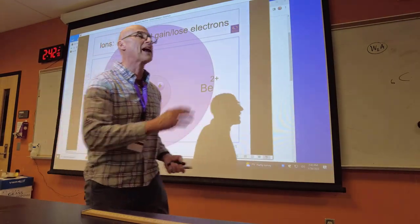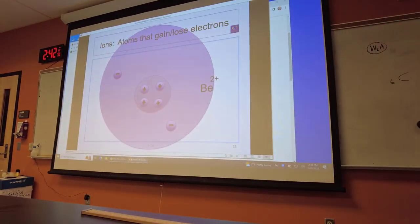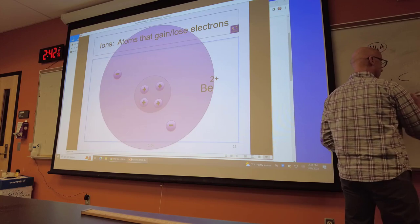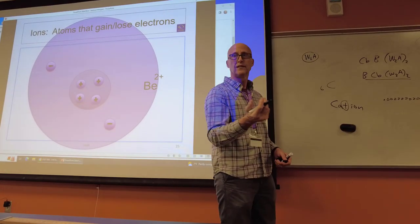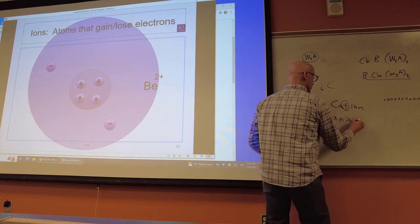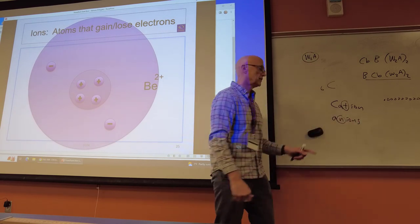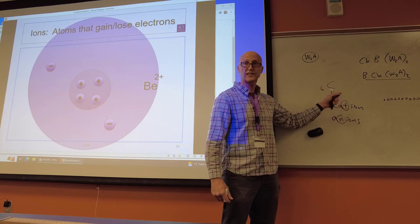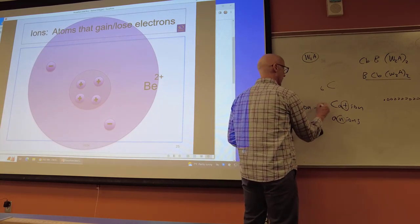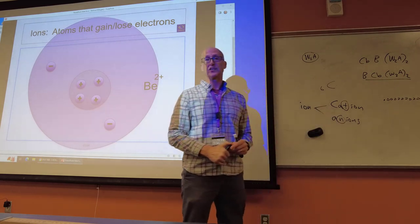And we might even discriminate between types of ions. The positive ones, we call them cations. See the positive? The negative ones, we call them anions. Here's how I remind myself. Negative anions, positive cations. They're both subcategory of ions in general.